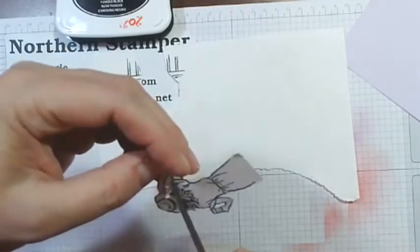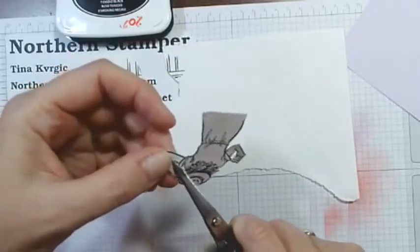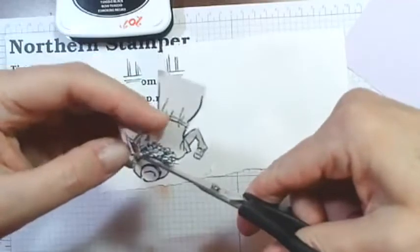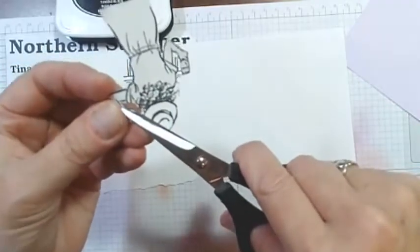Don't want to cut her arm off, otherwise she won't be holding her hat. So cut as closely as you can, but take your time. These snips work really well because the tips of it can cut right up into the little corners.